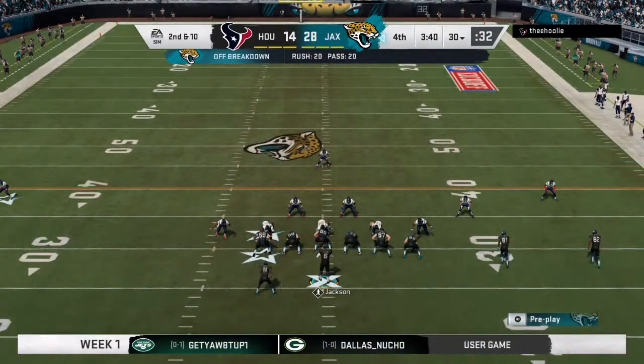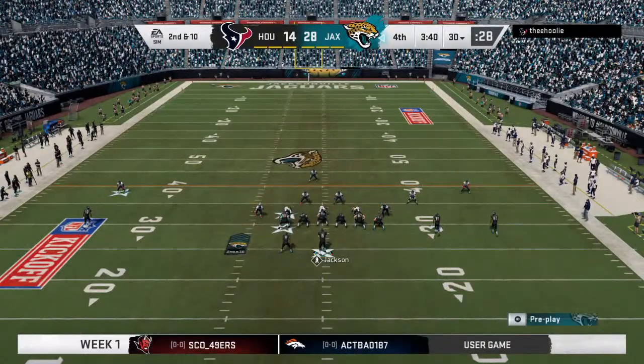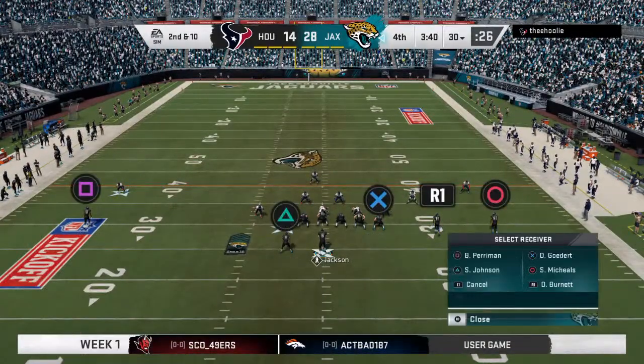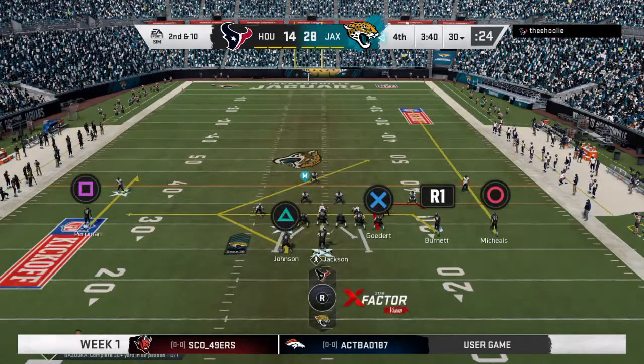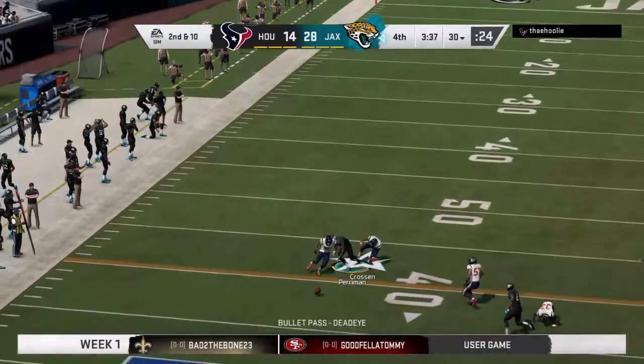Not content to sit on this lead at all, and to me it raises the question of what's right in this game nowadays. Do you sit on the ball and run it because you have enough of a lead? Or do you try and extend it because you always feel like the other team can come back?